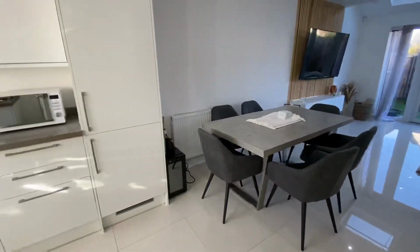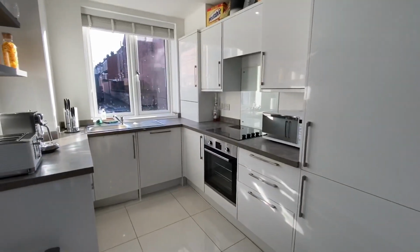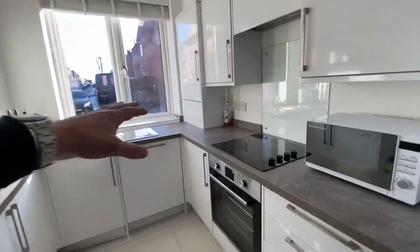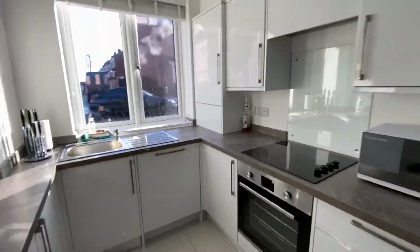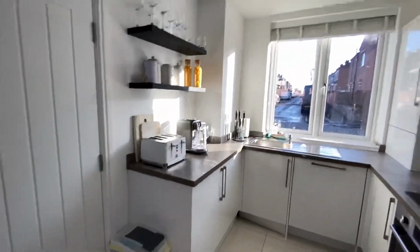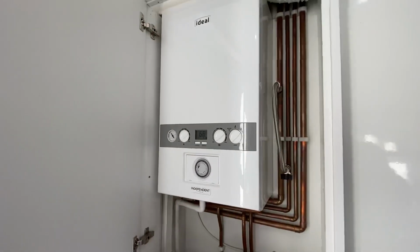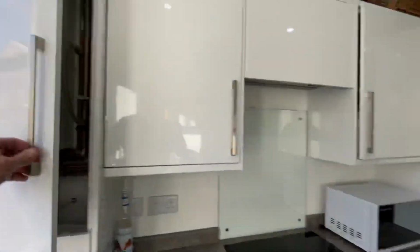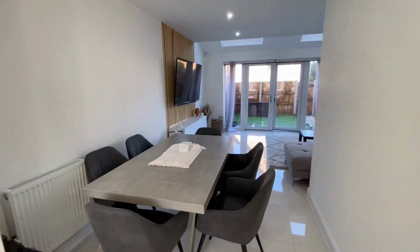And then through here is your kitchen stroke living area. So I'll just focus on the kitchen first of all. So in your kitchen, you have integrated dishwasher, you've got electric hob and oven. You also have an integrated fridge and freezer in there, and the rest is all cupboard space. And then through this cupboard here is your ideal combi boiler, which has recently been serviced, so well maintained, only a couple of years old.